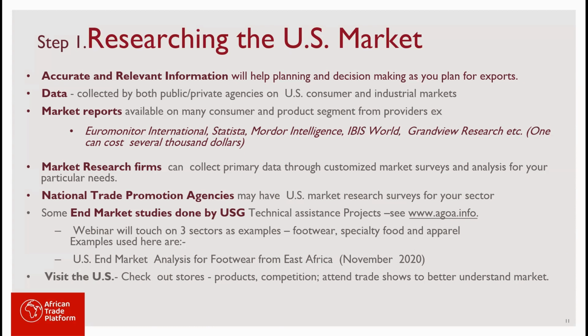Yeah, and last but not least, there are a couple of studies that were done in the past by various development partners, not least by USAID, and I have one in particular I mentioned, a footwear study that was done in November 2020, looking at the end market for footwear. It was specifically for East Africa, but I think the principles apply.